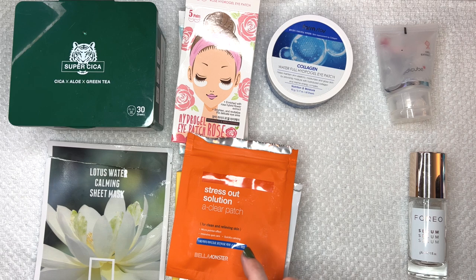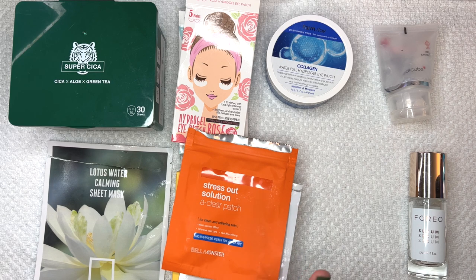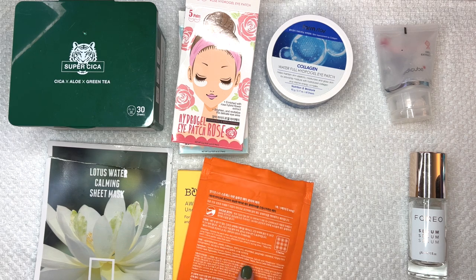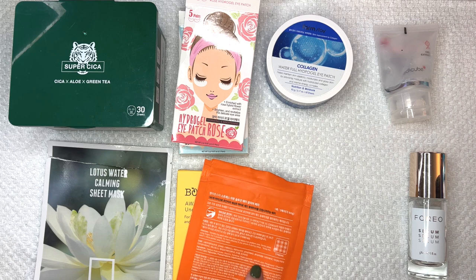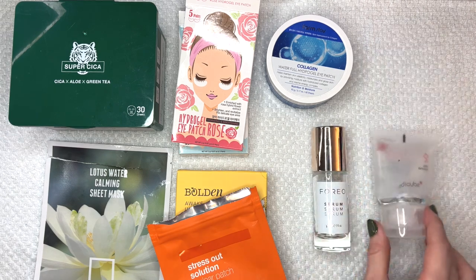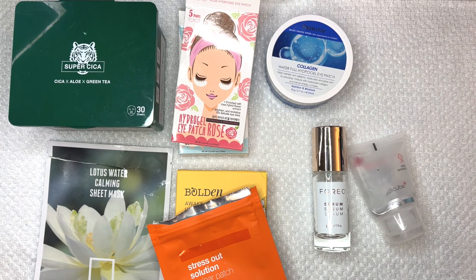The Bella Monster Stress Out Solution A Clear Patch, I got those from Style Korean, and they're the type with the dissolvable microneedles. They were fine. I think I did get a better deal on these than even the Peach Slices version, so it's worth looking around. I did like these. And it looks like these also have medecassoside as well as salicylic acid. Yeah, I liked these.